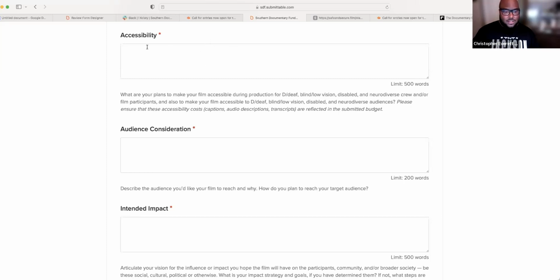Not only for the film, but also the viewing experience as well. Not only for your subjects, but also the audience goers as well. How are you going to make it accessible for folks?